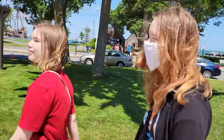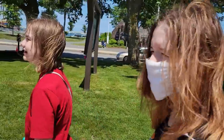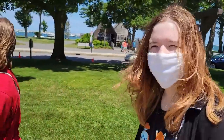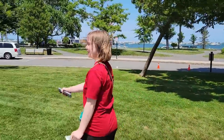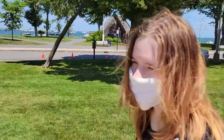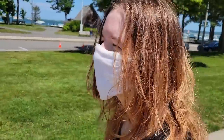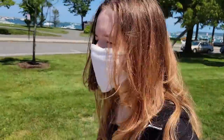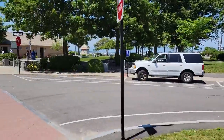So what do you guys think of Plymouth so far? It's sunny, it's windy, it's colorful. It's not hot. Oh, Addie's getting away from us. But so far we've only just begun to discover the joys of Plymouth. I think we're going to a pilgrim thing. Pilgrim village. Pilgrim reenactment. I don't know. So exciting.